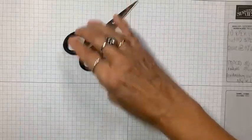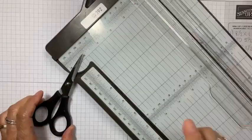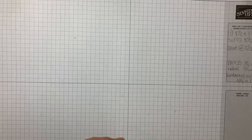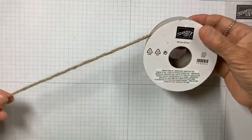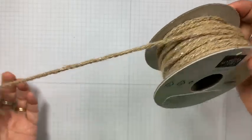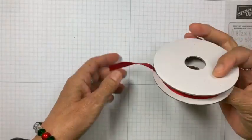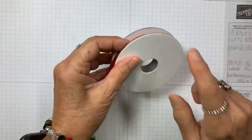For this project, you're definitely going to need your snips, and you're definitely going to need your paper trimmer. And then, like I said, I'm going to put a handle on this one, so I'm using the silver twine. See the little silver specks in there? I'm also going to use the red from that double pack that's in the current mini right now. I swear I've gone through 4 spools of this.